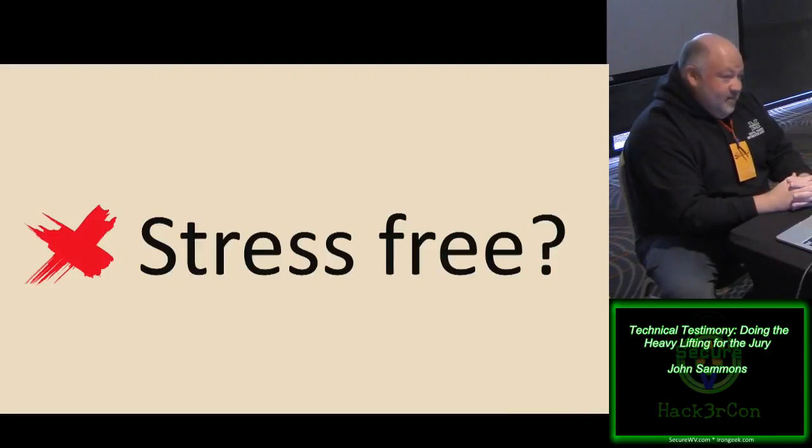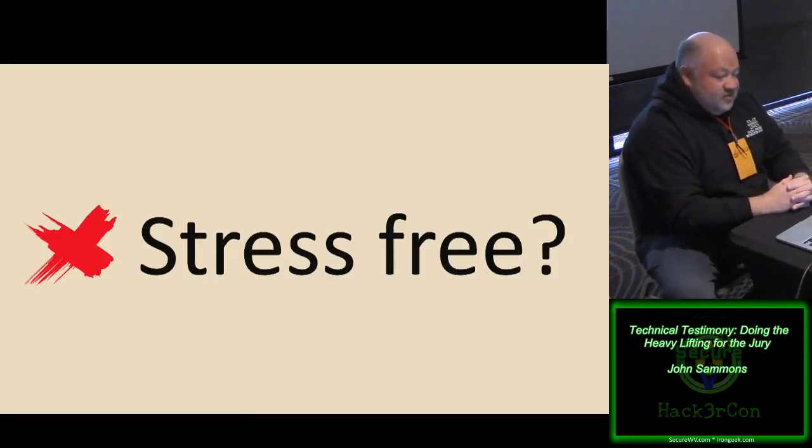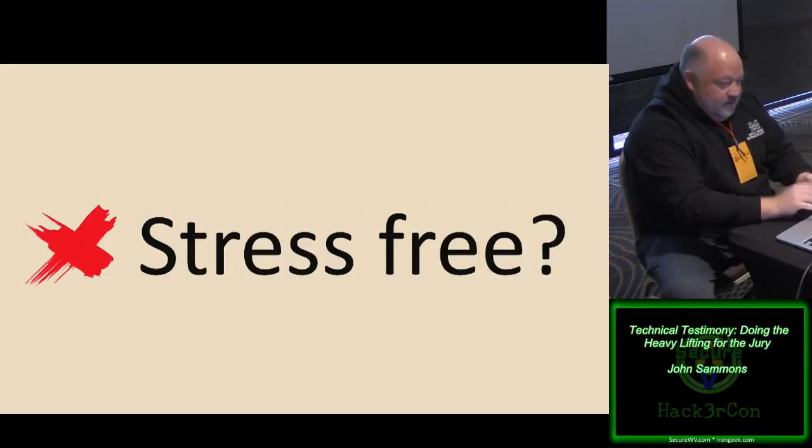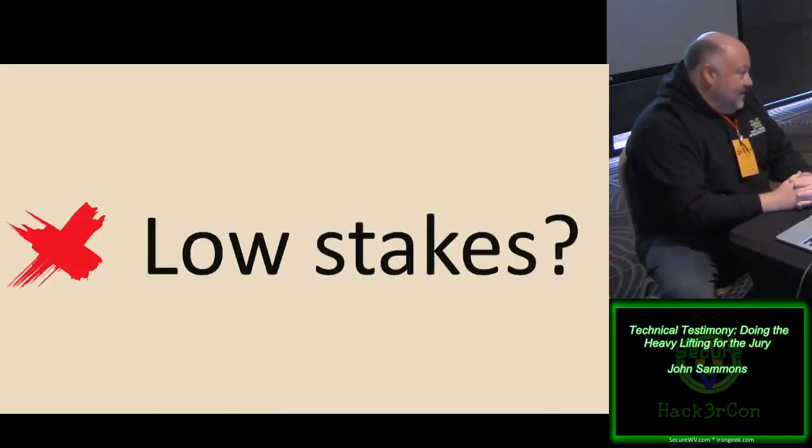Few, if any, right? It's obviously low stress, right? Because they're there because they want to be there and they understand everything and they want to be able to put somebody in jail for life or have them put to death. They really don't, right? That's a tremendous burden. How many of them are tech savvy? Probably not many. Stakes are probably not low.